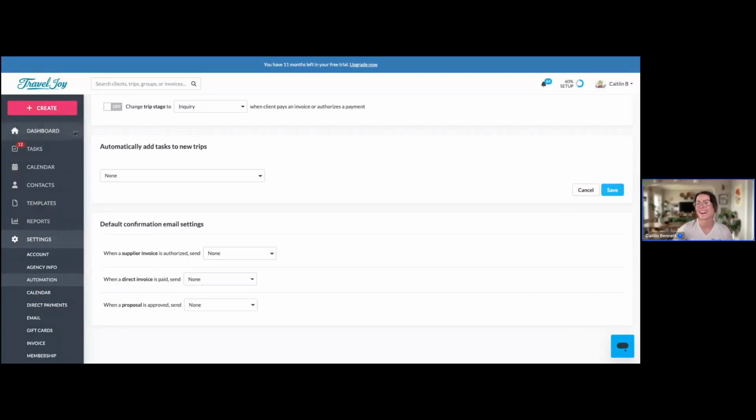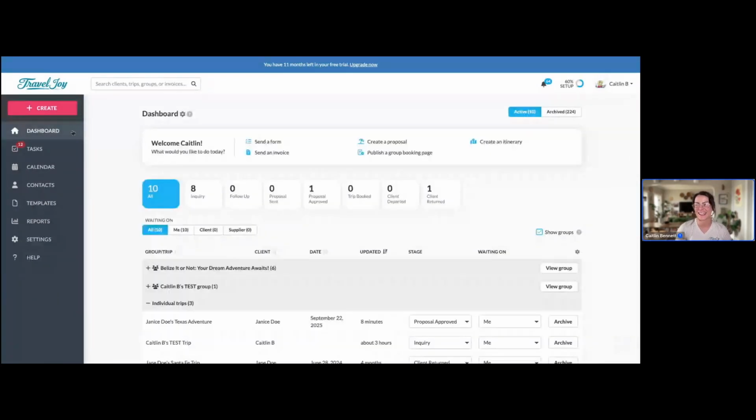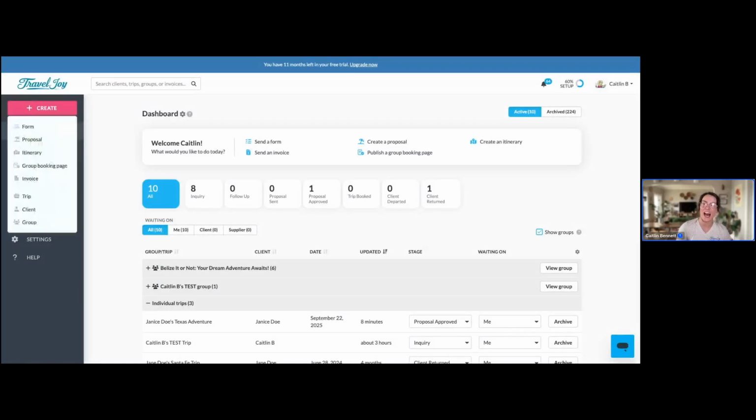All right, and our last main update that I want to share is that our pink create button got a little bit of a facelift as well. So if you click on the pink create button in the top left-hand corner of the screen, it used to be only trip, client, and group, but now you have quick actions to create a form and send it to a client, a proposal, an itinerary, a group booking page, or invoice. So it really speeds up the process, gives you a direct link to creating one of those features right from that create button.